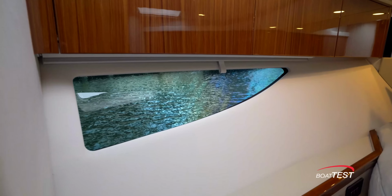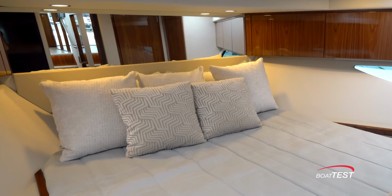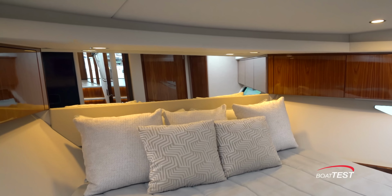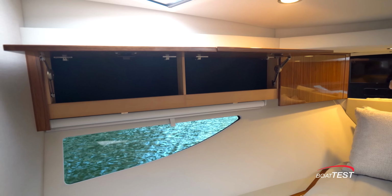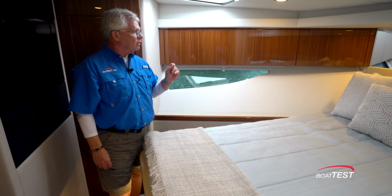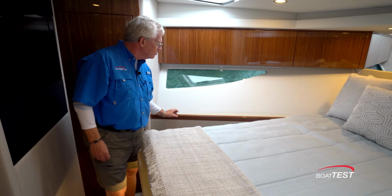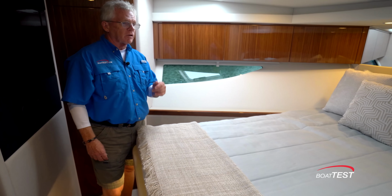Hull side windows provide natural light along with 2 overhead hatches. Beautiful mirror up front is reflecting more of that natural light. I like to see that there's storage above the windows. That's something that a lot of manufacturers just don't seem to take advantage of, but Riviera has done a nice job of it. More beautiful gloss finished walnut trimming this little storage shelf on both sides of the berth.